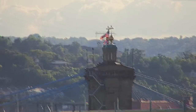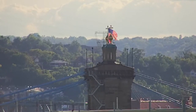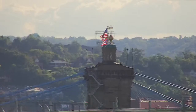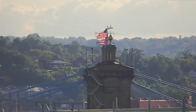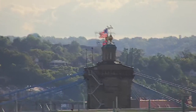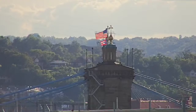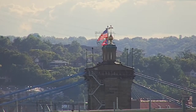This is the north tower of the Roebling Suspension Bridge, the Ohio side of the river. If you know the geography here, the Ohio River flows from northeast to southwest in front of downtown Cincinnati. So we're looking almost southwest, and that gives you a northerly to northwesterly wind on the American flag. You can see the Ohio flag down there too. Nice view. I always like to look at the American flag.